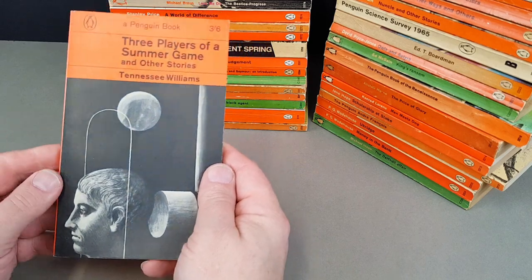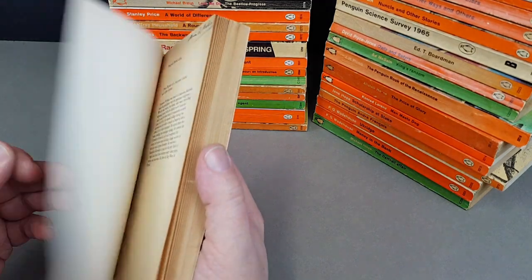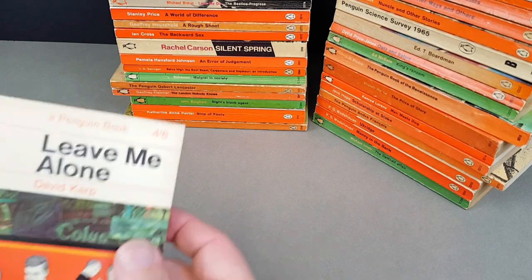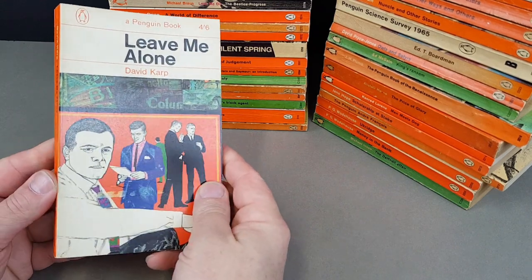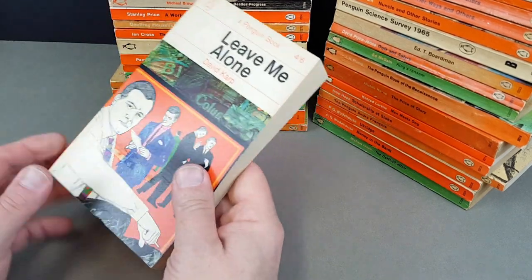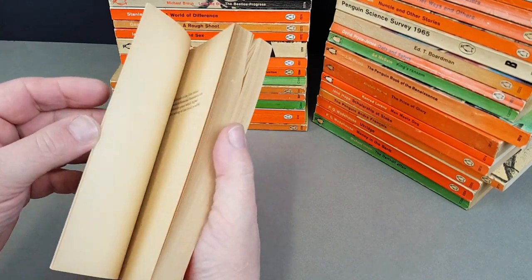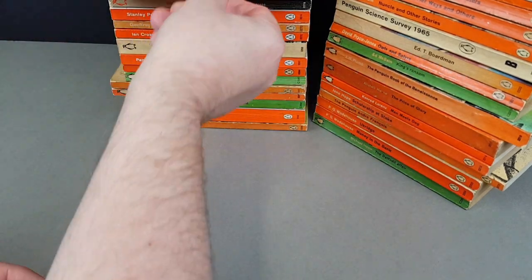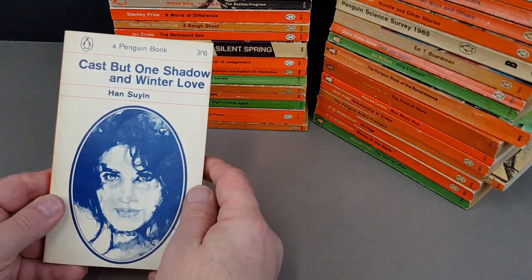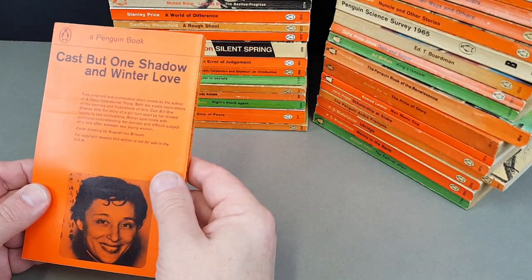2284, this is Tennessee Williams, Three Players of a Summer Game and Other Stories. Very nice. Some of these are absolutely beautiful copies. Really, really pleased with them. Leave Me Alone, David Karp. Gianotto Coppola did the cover design of that one. Oh, that's a few pages turned over there. Easily sorted. Han Suyin, Cast But One Shadow and Winter Love. August von Bryson.